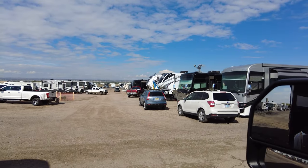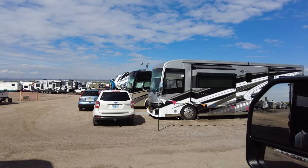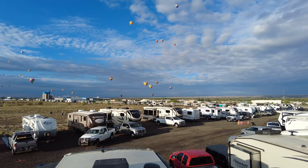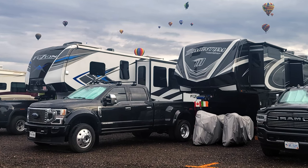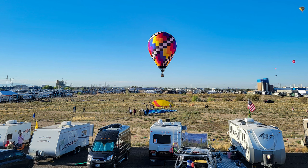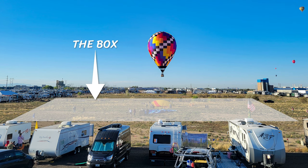We managed to snag ourselves a highly sought after RV camping pass. We stayed in the south lot, which was dry camping for where we were at. It was fine, we had no water, electric or sewer, so we were self-contained for the 10 days. We really lucked out and got assigned a spot right by the box.